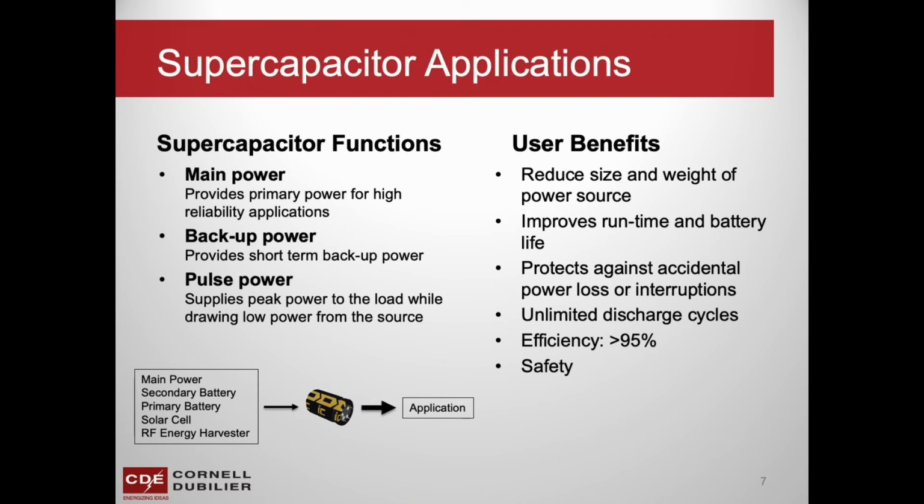Supercapacitor functions. Some of the main functions out in the electronic industry are main power providers, backup power, and pulse power. Supercapacitors and hybrid supercapacitors are traditionally not used in main power applications. They can be, but that's not their primary place. But they can be used primarily in backup power, providing short-term backup power to put factory equipment or critical applications into a safe mode, or they can be used in pulse power for a variety of applications, for GPS, for data, pulsing applications, smart meters, and a variety of other ones.